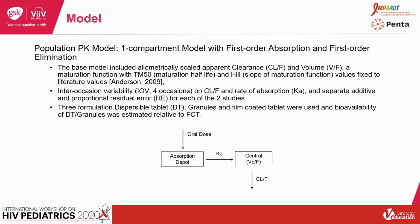A one compartment model with first order absorption and first order elimination was used to characterize pharmacokinetics of dolutegravir in pediatric participants. The base model includes allometrically scaled clearance and volume of distribution. The model also includes a maturation function as defined by Anderson et al. Inter-occasion variability was used on clearance as well as rate of absorption. The relative bioavailability was estimated for granules and dispersible tablet relative to film-coated tablet.